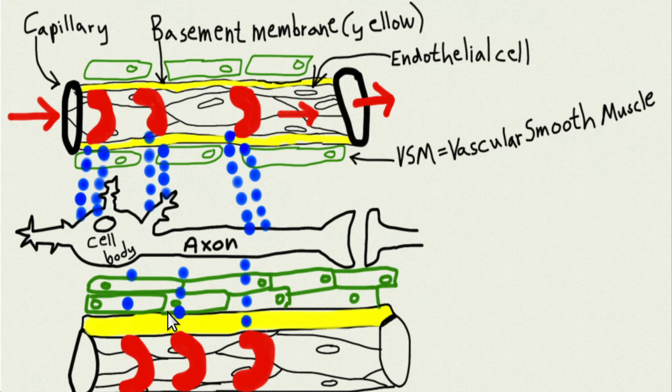Well, once you've got diabetes, you're going to get thickening of this basement membrane from the diabetes, and that's going to decrease oxygen delivery a bit. You're going to get thickening of the vascular smooth muscle, hypertrophy. You're going to get some collagen laid down in that area, fibrosis, scar tissue, and all of that's going to decrease the ability of the cells to deliver oxygen to the neuron.